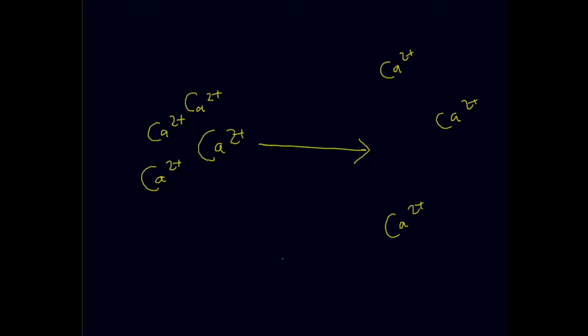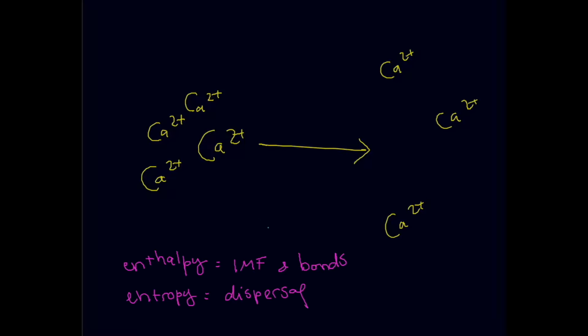Okay, so if you stuck around to the end, it means you're interested in the concept of enthalpy and entropy in the context of chemical gradients. Enthalpy is the energy stored in chemical bonds or intermolecular forces. When like charges are closely together, they experience electrostatic repulsion. This means they have a high enthalpy because there's a lot of energy stored in these intermolecular forces. The ions are now in a greater energy state. As they wish to lower their energy state to get to a more stable configuration, they will move apart to lower the repulsive forces between them.